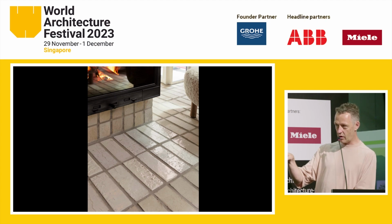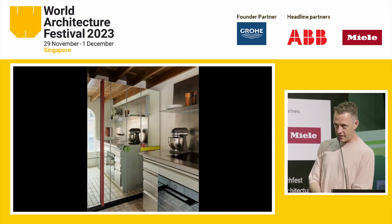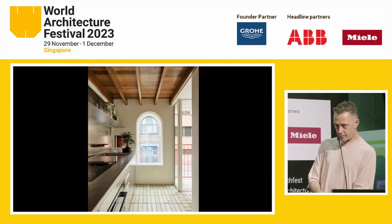The bricks, as I said, were reclaimed. We did send these white bricks back to the brick manufacturer to ask him to glaze them so we could get some subtle variation to the floor where we needed a higher degree of finish. The kitchen itself is 2.6 metres long. It's all in one material so that it's robust. And then there's a degree of playfulness and joy in the detailing of some of the elements.